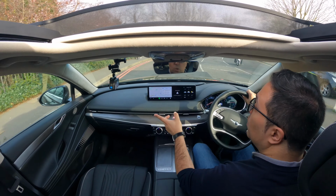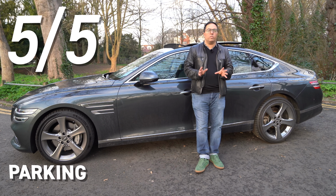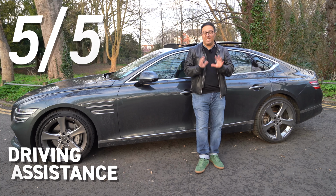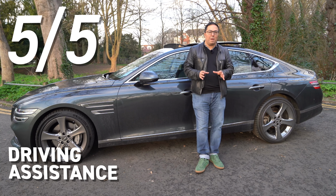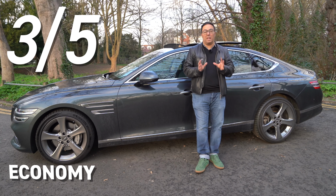What's my take in the car score? Let's go back and check what I thought of it. Well, it gets 5 out of 5 for parking. It does everything for you. 5 out of 5 for assistance features. It can change lanes automatically, just like the GV80 can, like electric cars can. So it's one of those rare gas-powered cars that can do it, even though mostly electric cars only do it.